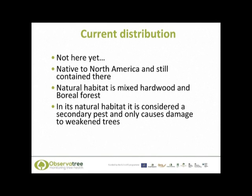So where is the bronze birch borer? Well, thankfully it is not here yet, and its current distribution is still restricted to North America and Canada. Its natural habitat is mixed hardwood and boreal forest. So boreal forests are characterised by having long, severe winters and short, warm summers. So a very wide range of climatic and environmental conditions. These forests consist of relatively few tree species, mainly spruce, larch, firs and other conifers, along with a smaller number of deciduous tree species, with birch being one of them.